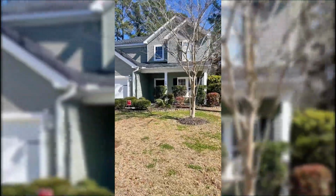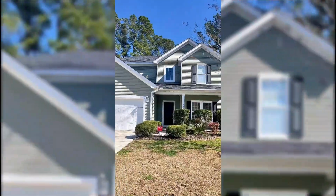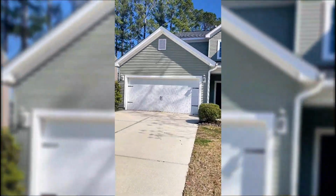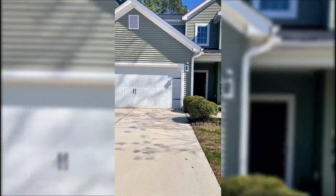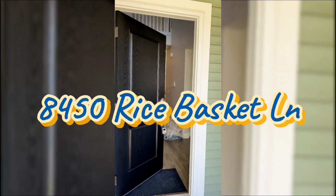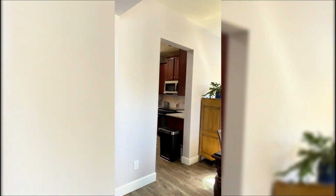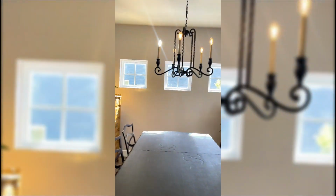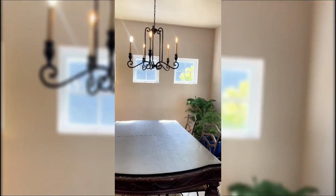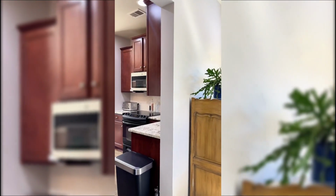Here is the outside. It has a 2-car garage. We are at 8450 Rice Basket Lane, located in the Taylor Plantation Subdivision here in North Charleston. This house is a little over 2,200 square feet.